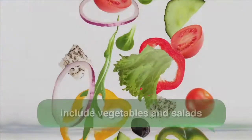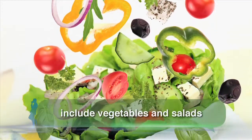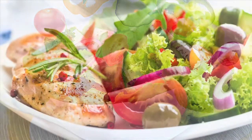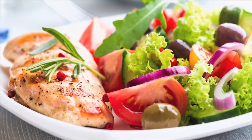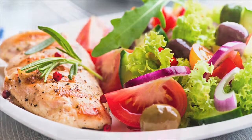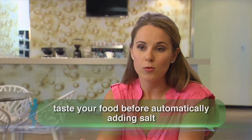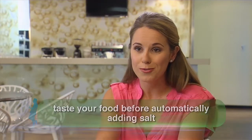Also with every meal have vegetables and salad on the table, and they do a great job of filling you up and helping you to eat less of the other higher kilojoule foods that will be on our tables during the silly season. So definitely the water, the salads, and then another tip would be to try to skip salt this season. So lower your sodium intake and avoid shaking salt onto every meal before even tasting it.